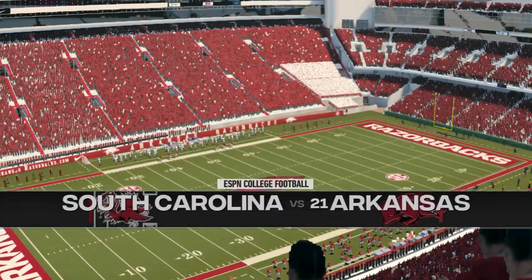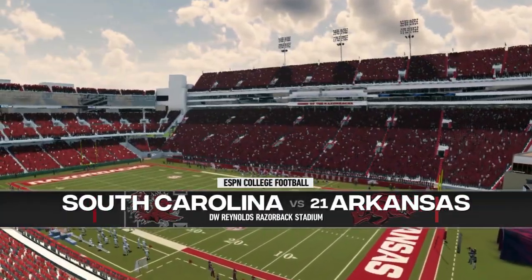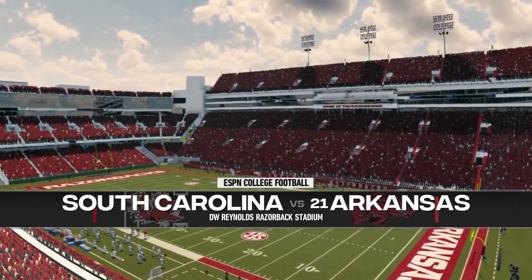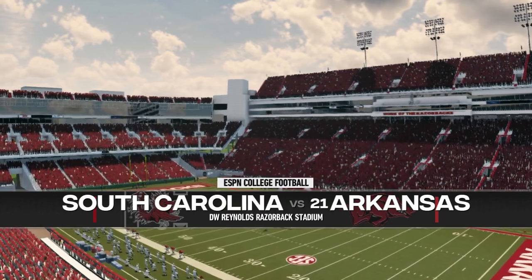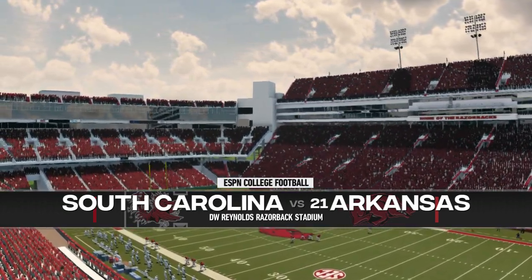The modern brick and glass facade of Razorback Stadium welcomes us to Fayetteville. We're in Arkansas, and great football is just ahead. This coin toss presented by Visa, innovation that excites.